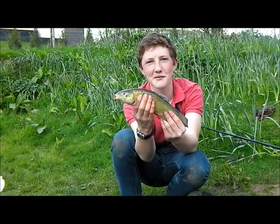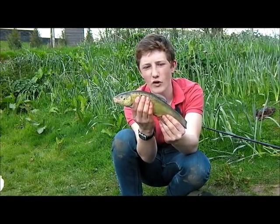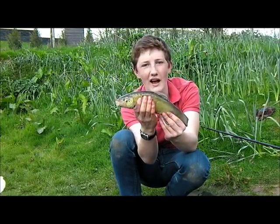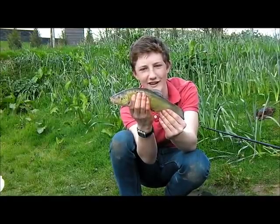Okay, I've got the species I'm after. Tench on the left hand rod, rips away, you saw the run there, and yeah, really pleased. That's one off the Great Rod Race list. Fantastic.